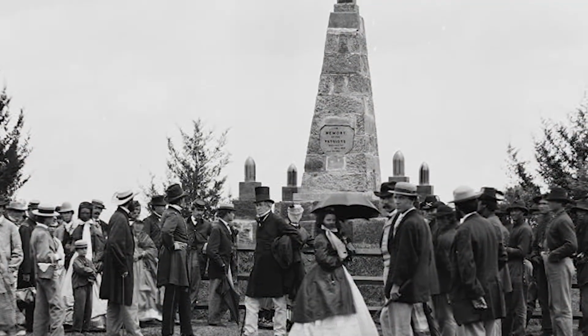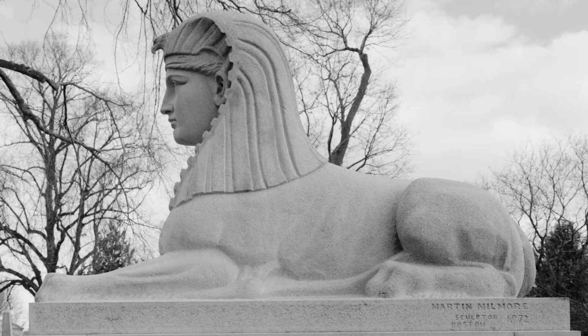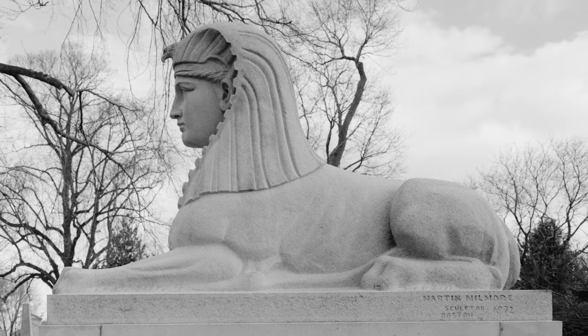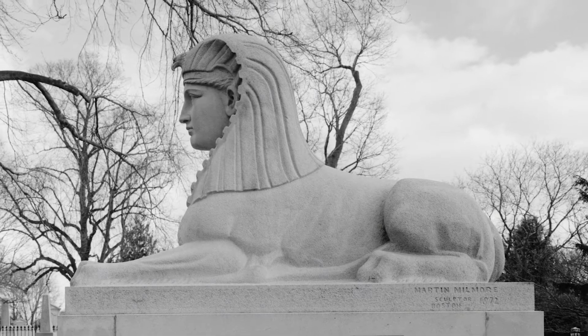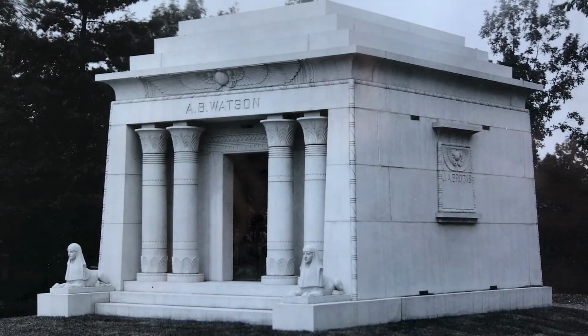This attraction began to wane shortly after the conclusion of the American Civil War. A large granite sphinx at Mount Auburn Cemetery, honoring soldiers lost in battle, was the last major Egyptian revival cemetery monument in the Victorian era. 40 years later, designers again became enchanted with Egyptian-inspired funerary art.